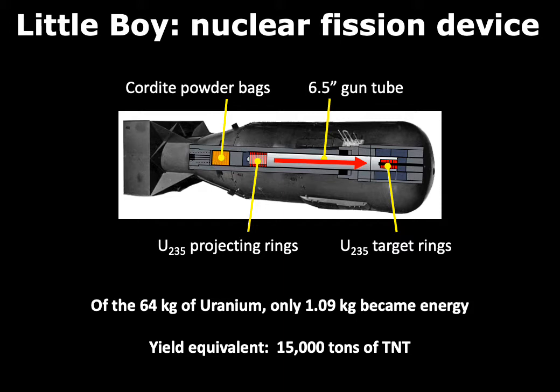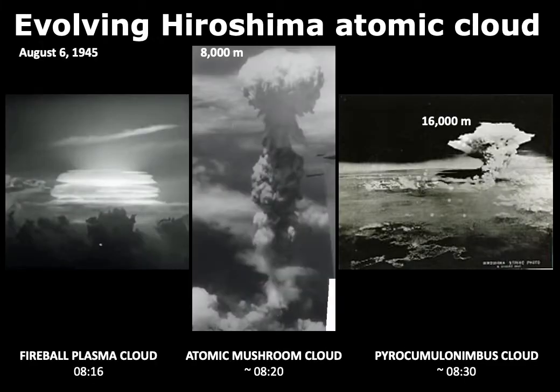The explosion of the device, some 580 meters above the city, created at first a fireball. Let us look at the evolving Hiroshima cloud. There are 3 steps in the evolution of the atomic cloud, documented by aerial pictures and films taken by the 3 US airplanes participating in the mission. Each step corresponds to changing conditions on the ground. To the left is a picture of the fireball plasma cloud, formed at the moment of the explosion. The fireball didn't touch the ground, so no crater was formed, but it produced intense gamma ray and neutron radiation.